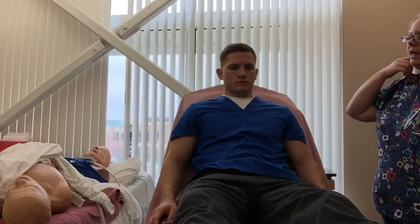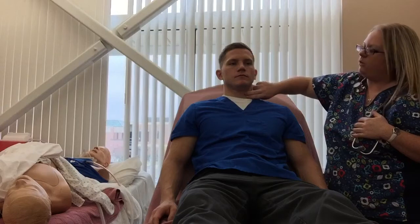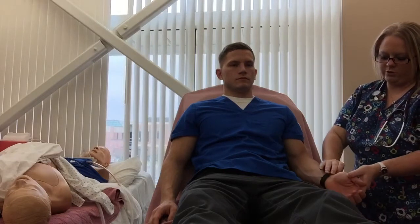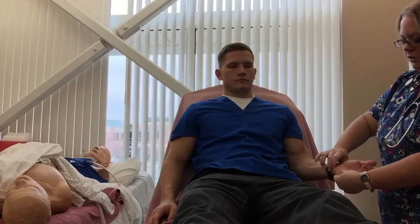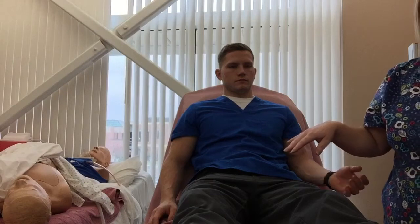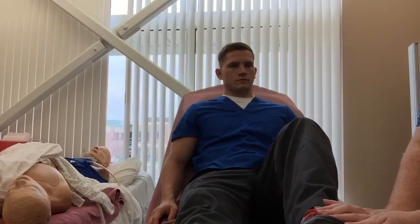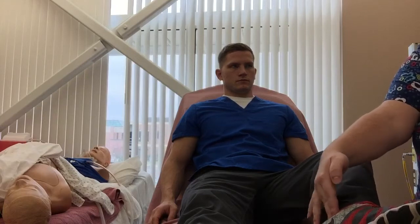All right, and now I'm going to go ahead and check your peripheral pulses. I would do the carotid and only one side at a time. I would move on to the brachial, and then radial, which would be thumb side, ulnar, which would be the pinky side. Femoral is the groin area, popliteal behind the knee. Dorsal pedis is the top of the foot, and then posterior tibial would be the inner portion of the ankle down a little lower.